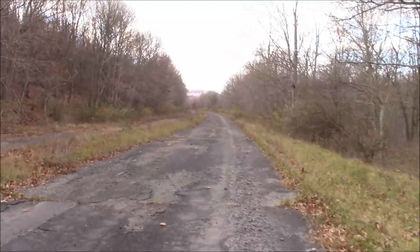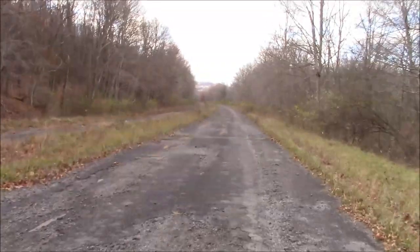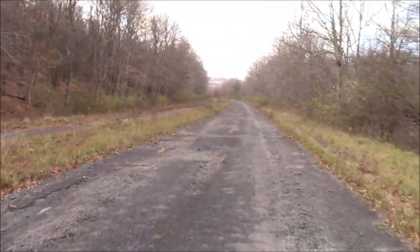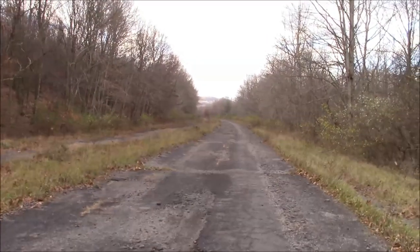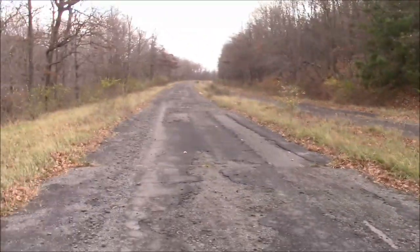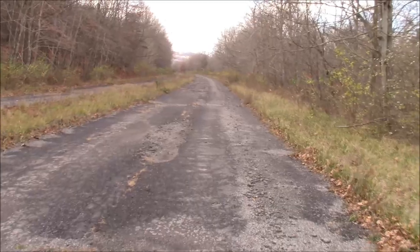Making our way up. We figure we're probably about two-thirds of the way back to the car, somewhere thereabouts. As you can probably tell, it's pretty windy out. The wind's coming straight at us, and we're going uphill. I don't know if you can see that on camera. We're about in the middle of the tunnel, just about back to the car, and there's a stiff breeze going through here, as you can probably hear.